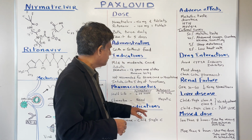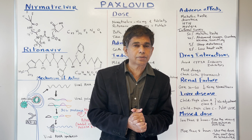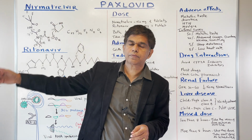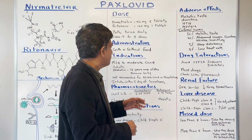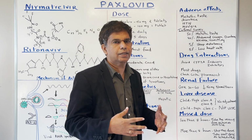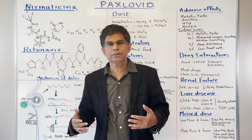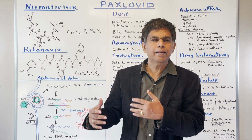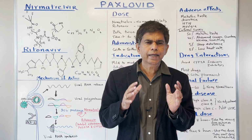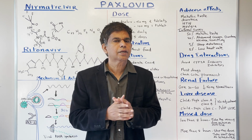So let's look at the contraindications. Anytime you have a hypersensitivity reaction to the drug, you cannot take it. Or a previous history of any hypersensitivity reaction to nirmatrelvir and ritonavir, you cannot take it. And then liver disease. There's this classification, when you have liver disease, Child-Pugh A, B, C. That's a classification we usually use. A and B, you can use it, but Child-Pugh C is a contraindication.